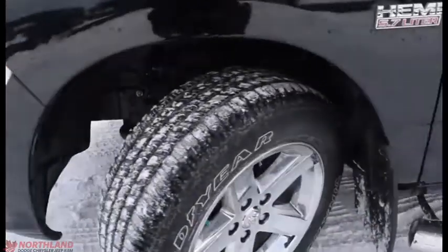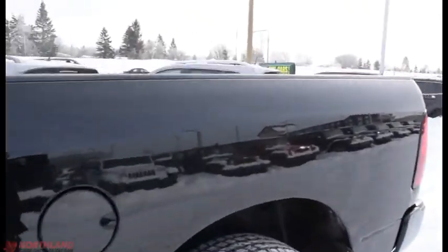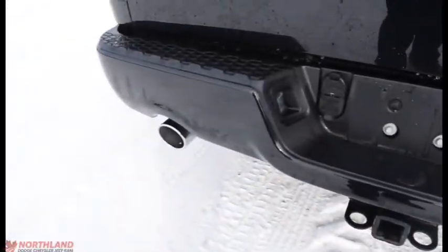bumper. And then coming around the side, we do have our Goodyear brand tires with our 20-inch rims. Lots of tread left on them. They look great. You got those running boards along the bottom. And you do also have your heated exterior mirrors. Coming around to the back, we got a 6-foot box right back here. You do have the black bumper back here as well with the dual exhaust pipes.